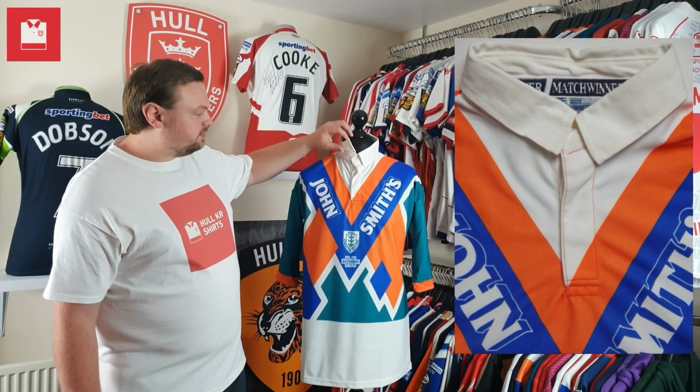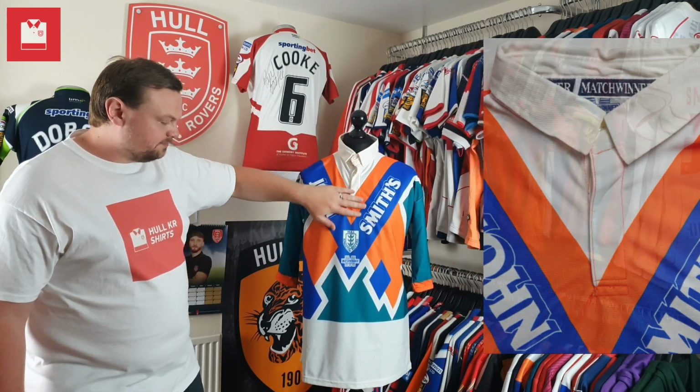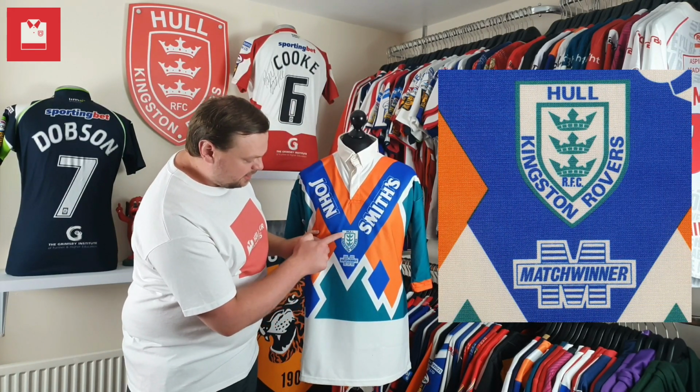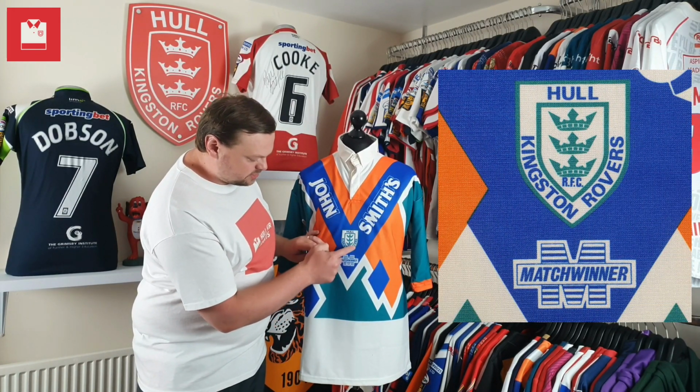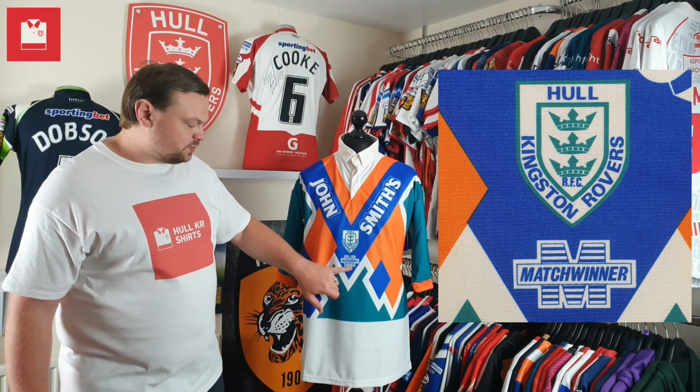Again, we have a collar. This time it's white on top and white underneath, with a small placket with a couple of buttons in. The club crest has a green outline to it, with a white background, and then you've got Hull Kingston Rovers RFC featuring in blue. Again, we have the Match Winner logo on.